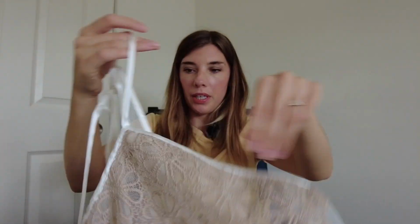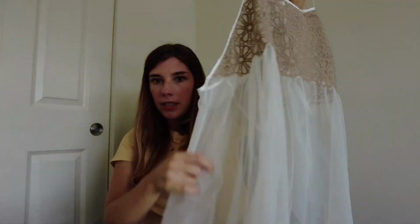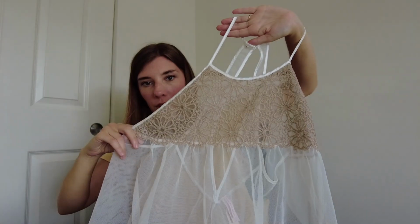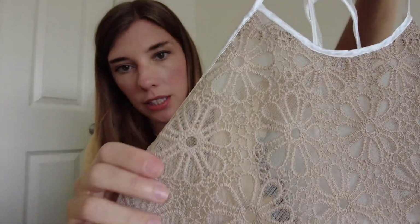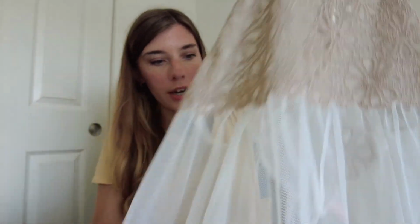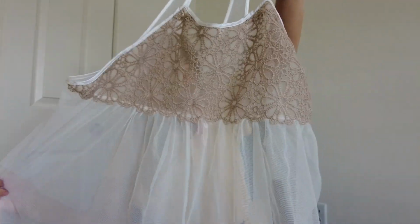And then another piece that is also new with tags, that someone actually threw back, but I decided to grab it. It is this Victoria's Secret sheer piece with some nice floral embroidery up here. I think I called it a baby doll slip or something, but it retailed for $58, brand new with tags, size large, so I grabbed that. Hopefully that will do okay.